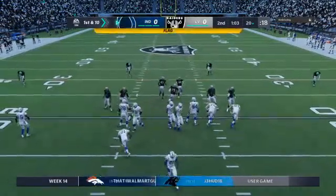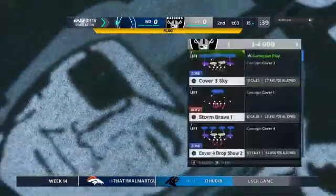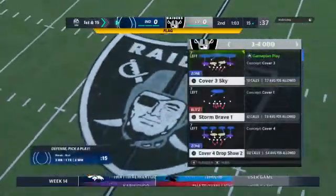So the offense a little antsy. The flag comes out and a 5-yard penalty. So that'll back them up 5.